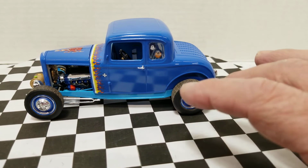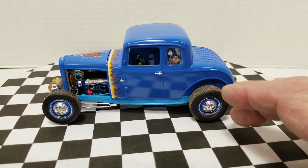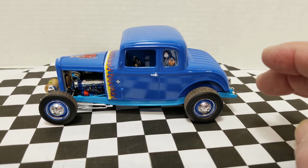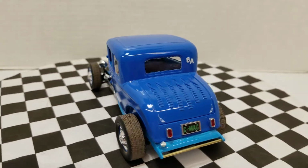And I did have a tough time getting the interior tub in. Because of this one, you put your interior tub into your body, and then you glue it right down to the chassis. But I had to spread it a little wide. I was getting kind of afraid I was going to break it, but I got it in there. So that was my only problem with it. But yeah, I think it came out like I said.